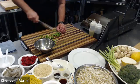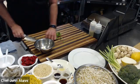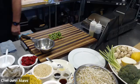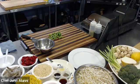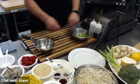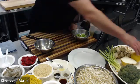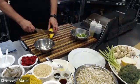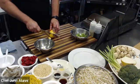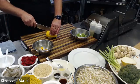The amount is irrelevant, and if you don't like peppers, don't use them. I mean, this is a very flexible kind of recipe, so you can change it up as you see fit. If you don't like shrimp, don't use it. If you'd rather use fish, salmon, whatever, use it. Sky's the limit. You could get rid of the beef and use something else, or go vegetarian, use tofu, something like that.